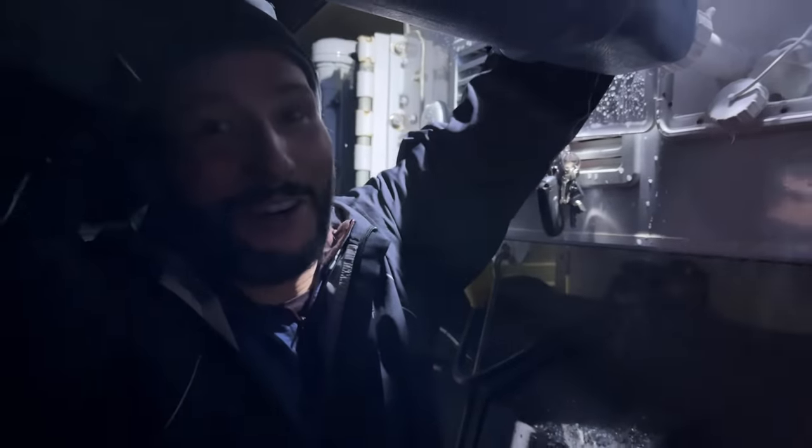Seems like our days are never complete until I fill up the water. Good morning, it's the next morning, and this is our view.